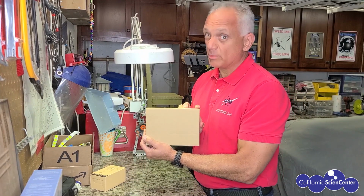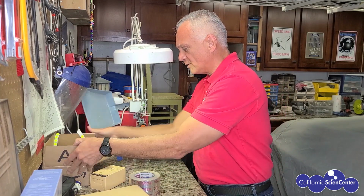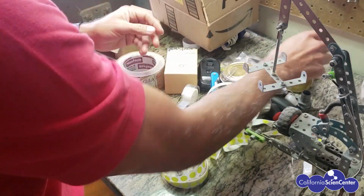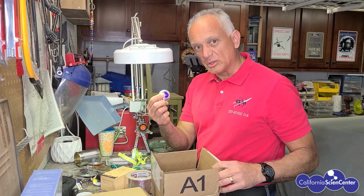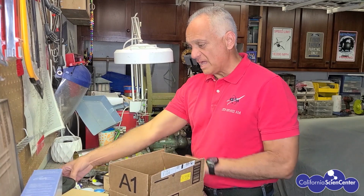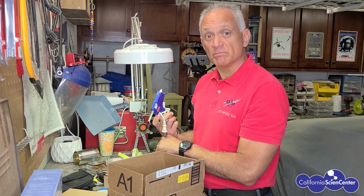Got boxes, probably have a bunch of boxes around the house. I've got some tape. What other kind of stuff I've got in here? I've got some tin cans I've taken the tops off of, some bottle tops. All sorts of really cool stuff. And really the only thing you need, scissors, tape, and maybe even glue or a hot glue gun. Okay, let's get started building our probe.